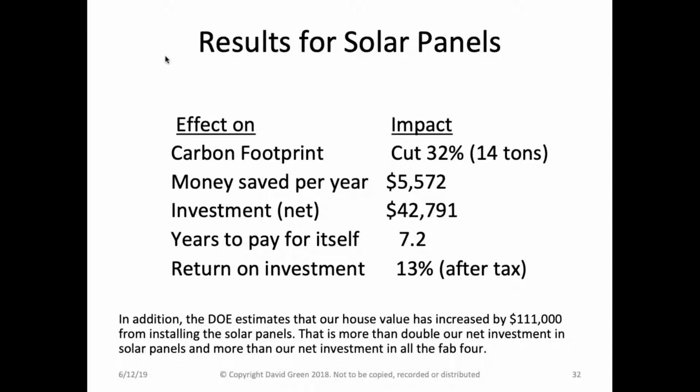Ours took about 7 years to pay for themselves, and the return on investment is about 13% after tax. Now, those numbers all apply only to the cost savings, the amount of money we actually saved compared to the amount of money we actually invested. However, in addition to that and separate from that, the Department of Energy estimates that our house prices increased because of installing the solar panels. This is based off academic research. It's not just an opinion.